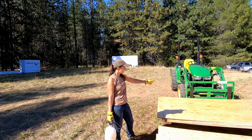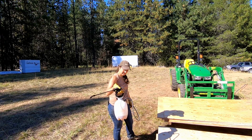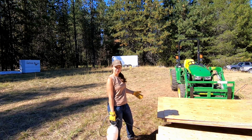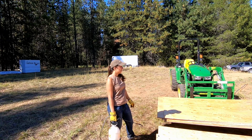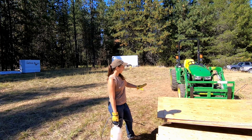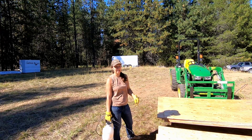So I'm just spraying these boards down with this treatment chemical so that the cement, once we pour it, doesn't stick to the forms when we do the stem wall. And Forrest is finishing up putting together the stem wall. So I'm just laying these boards out around the area where he'll need them.